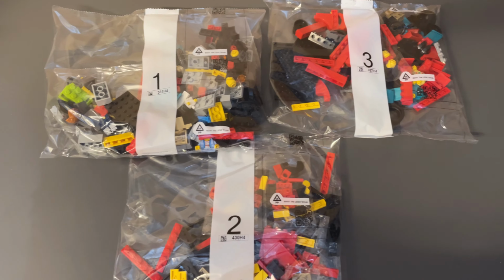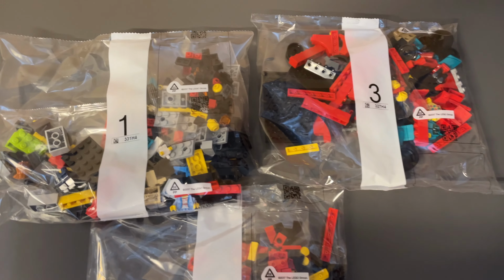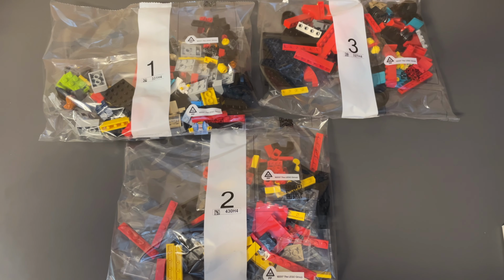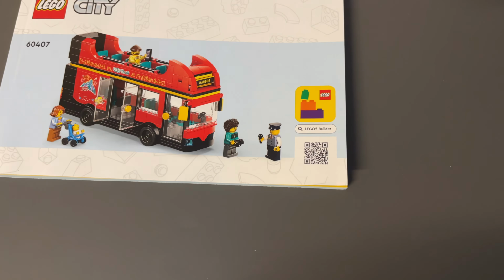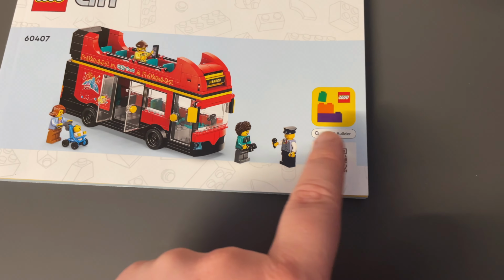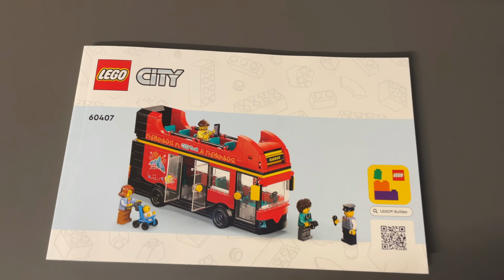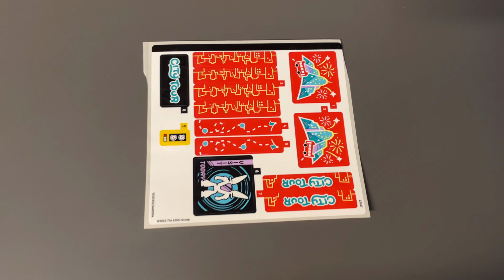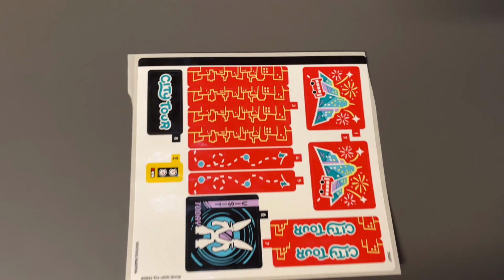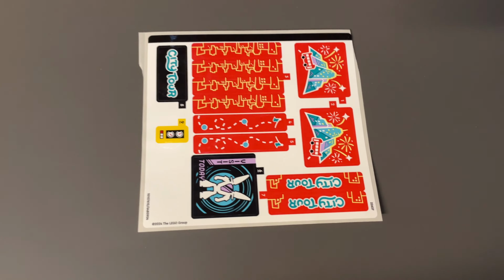Inside the box you'll find 3 numbered bags. And despite LEGO's pledge to convert all bags to paper, we're still getting plastic ones. There's also 1 instruction booklet for this set. It's pretty thick. And if you download the LEGO Builder app, you can scan this QR code and register this set to your online collection, where you can earn 20 insider points just by doing that, which I think is a nice little bonus. And we've also got this large sticker sheet here, plenty of stickers, but I guess most of them are probably optional, so if you don't like stickers, then just don't use them.